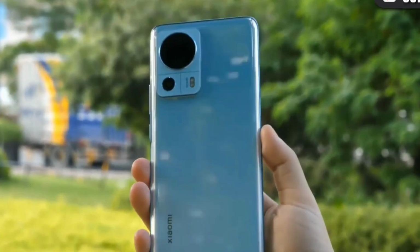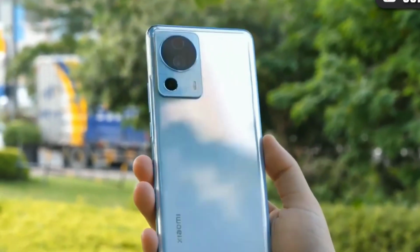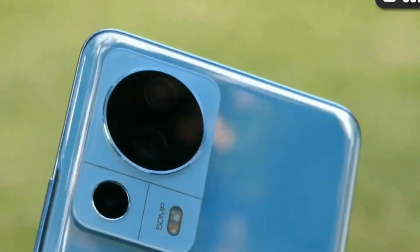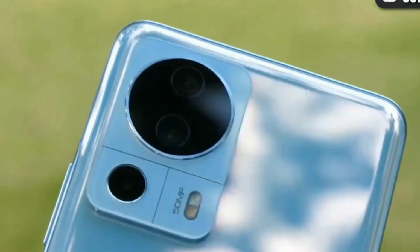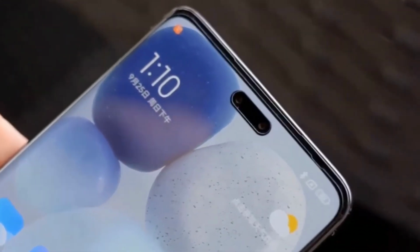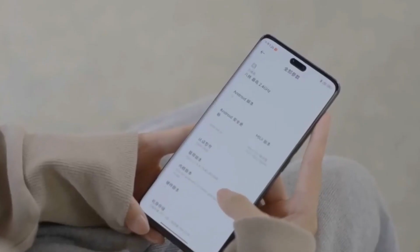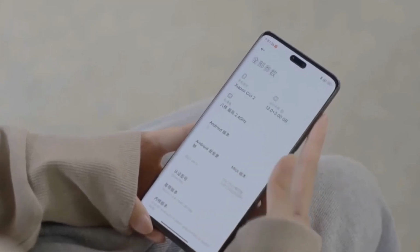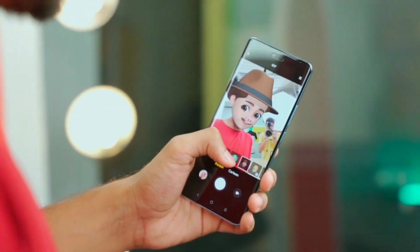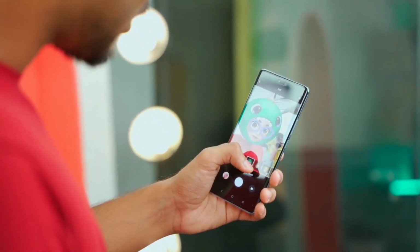You have a triple camera setup with 50-megapixel primary camera, 20-megapixel ultra-wide camera, and a 2-megapixel macro camera. You can record up to 4K 30 FPS. For taking selfies, we have two cameras on the front, 32-megapixel primary camera with 32-megapixel ultra-wide camera. You can record up to 1080p 60 FPS video with the front-facing camera.